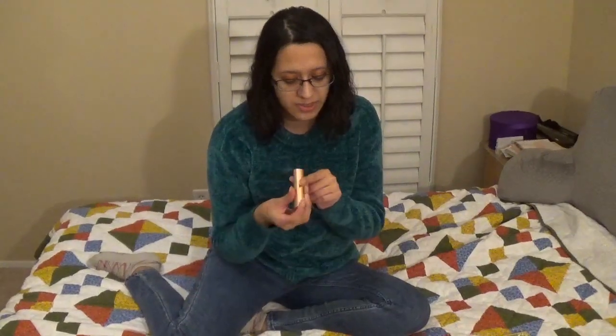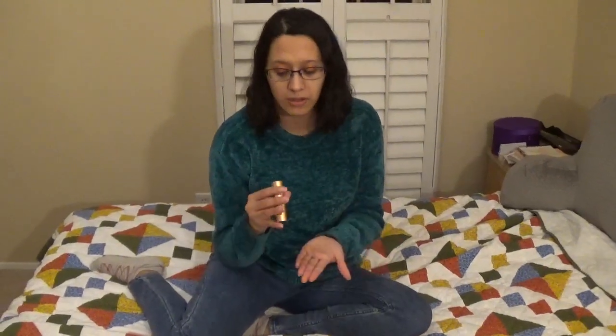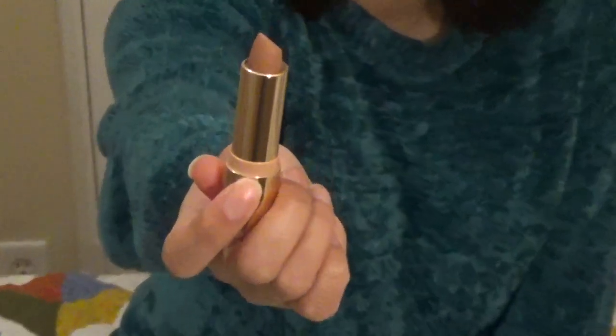Next is from ColourPop. It is one of their Luxe lipsticks, and I'm kind of disappointed to declutter it because this is from Kathleen Lights, whom I enjoy, and I enjoy her videos. This is the What's Your Sign one. It's more of a nude one, and to be honest, it's too nude for me. It's just too dark. It doesn't fit well with my skin tone.